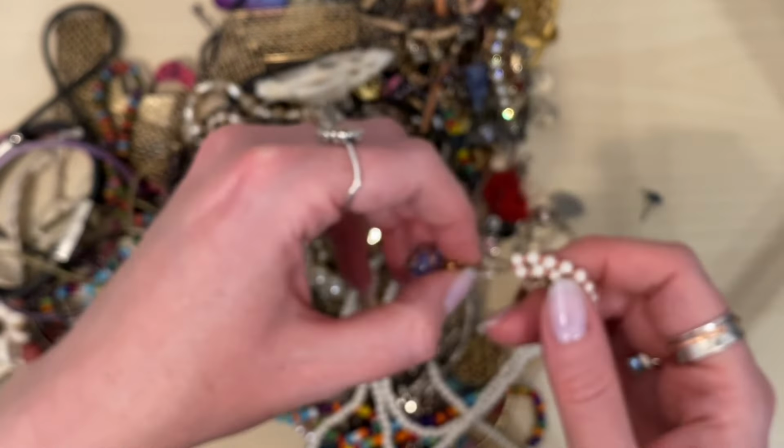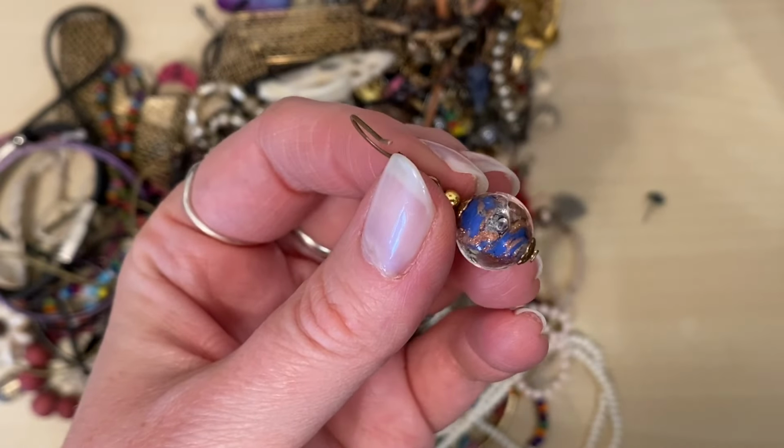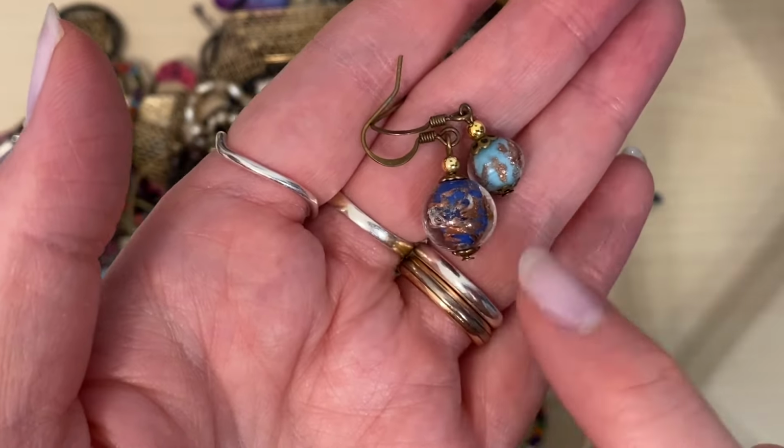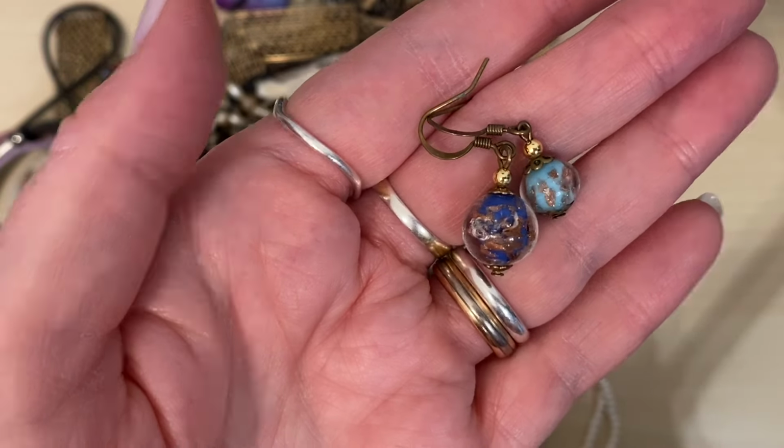Oh, I can see another Murano bead earring, but it's different to the other one. This one is bigger. So if we can't find the other one, I could make that into a pendant by attaching them together. That would be quite cute, wouldn't it?